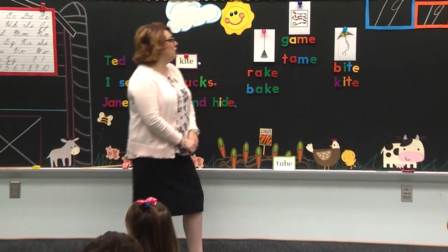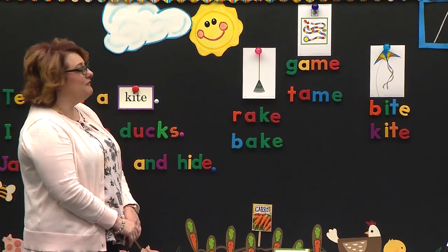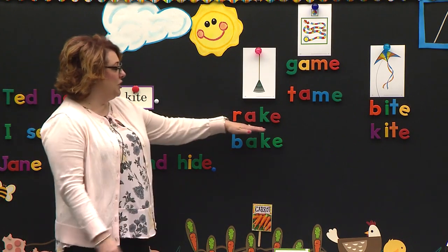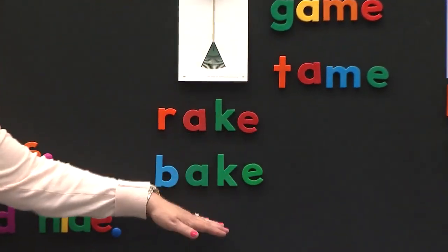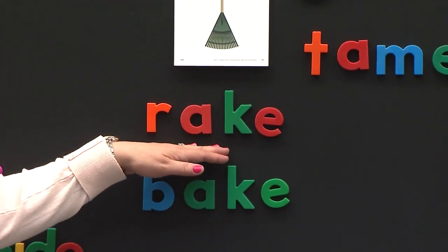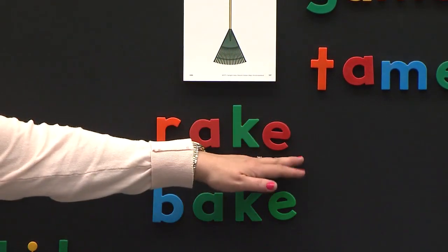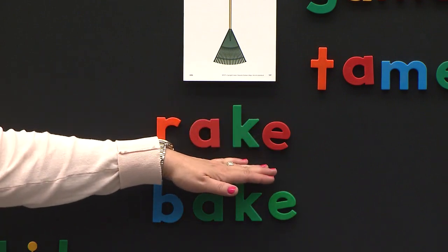Well, today we're going to look right here. First, we're going to play a game. We're going to find which word goes with our picture. So let's see who can read this first word for me. These are two vowel words right here. So the first one's going to be what? Its long sound. And the second one is? Silent. Good job. Read this word in your brain.